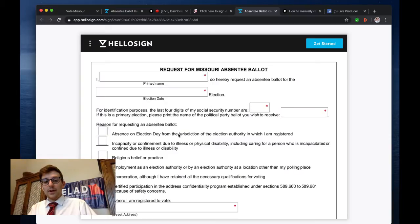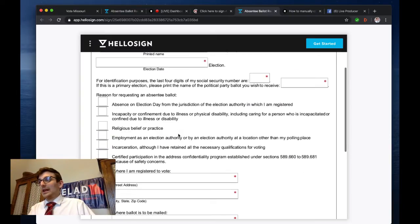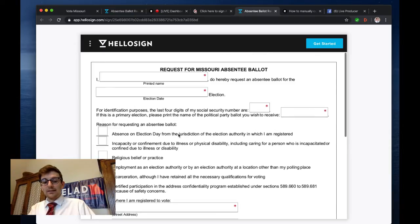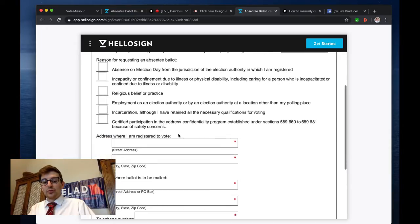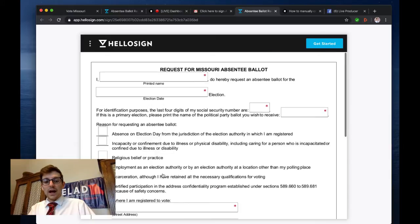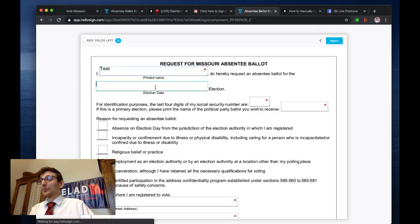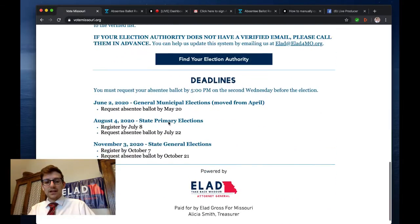So here's the form. This is the exact same form that you're going to see on the Secretary of State's website. The only difference is that it allows you to sign here. So if we go through this, you'll put your actual name here at the top. It says printed name, so that should be easy. You'll print it. My name for now is Test, but it's actually Alad, for those of you who don't know. The election date, so you'll go to here if you don't know the election date, and you'll say, oh, well, I'd like to vote in the June 2nd one.